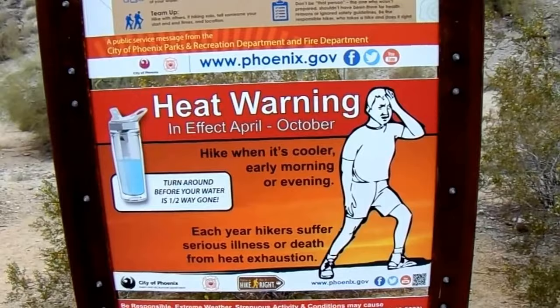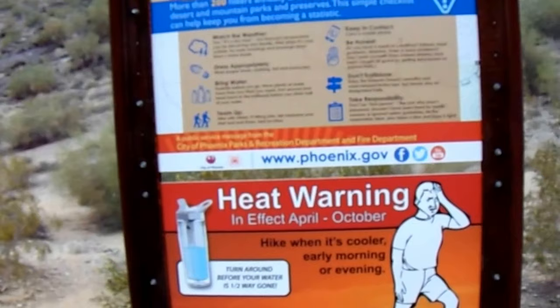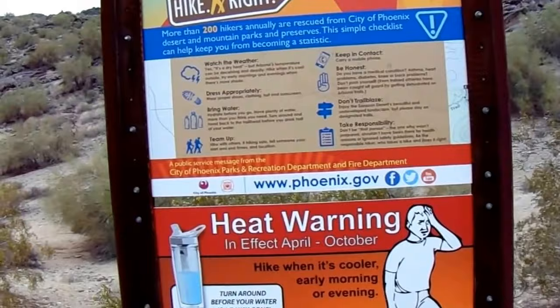You can't come here at night because it closes. They're pretty serious about your health, though. People have to have the helicopter come get them, and people die on this trail all the time, hiking in the summer. It's ridiculous.